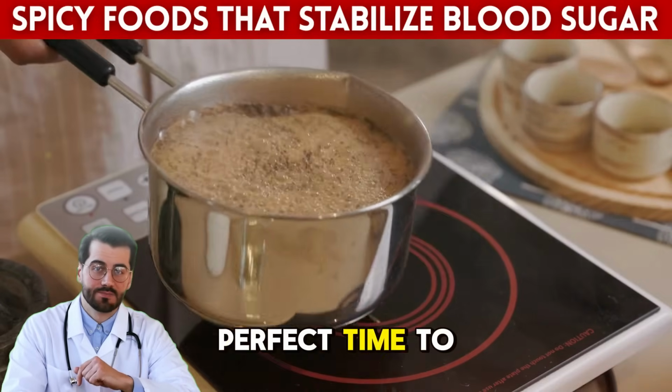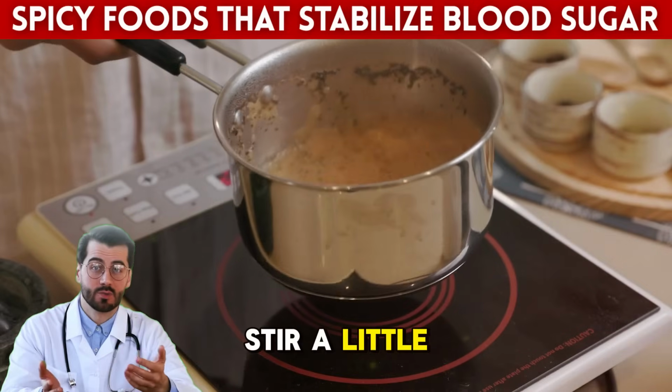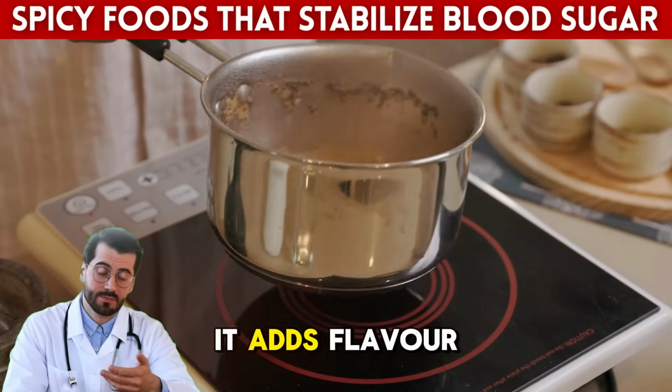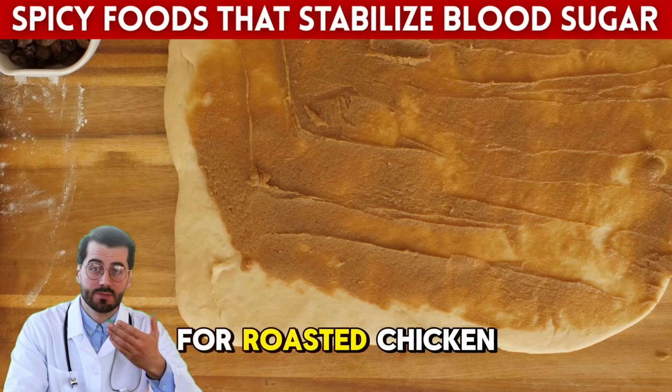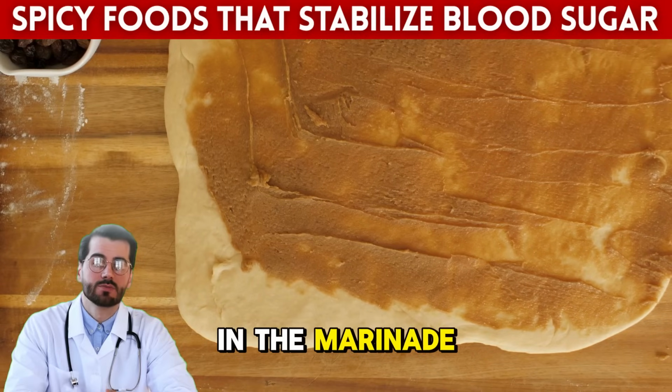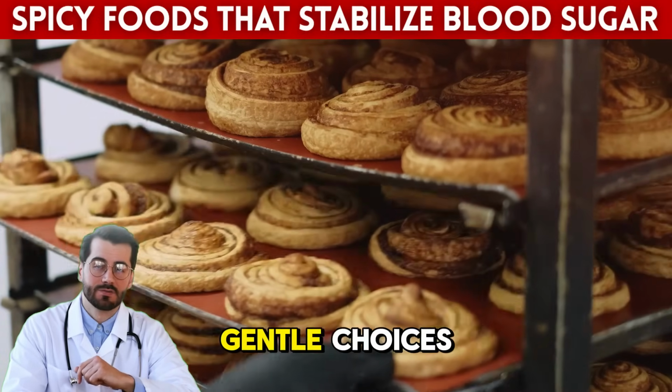Dinner is a perfect time to use cinnamon too. If you make brown rice or lentils, stir a little cinnamon in while it cooks. It adds flavor without salt or sugar and makes the meal feel richer. For roasted chicken, a small amount in the marinade works wonders. These aren't fancy recipes, they're just smart, gentle choices.